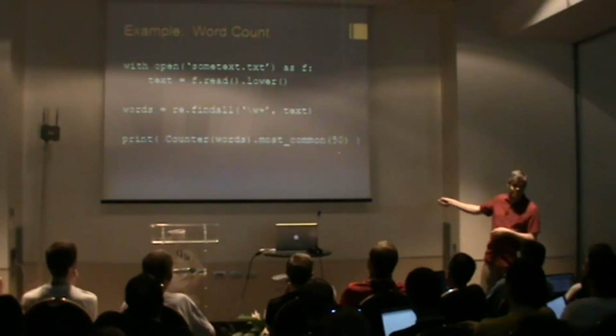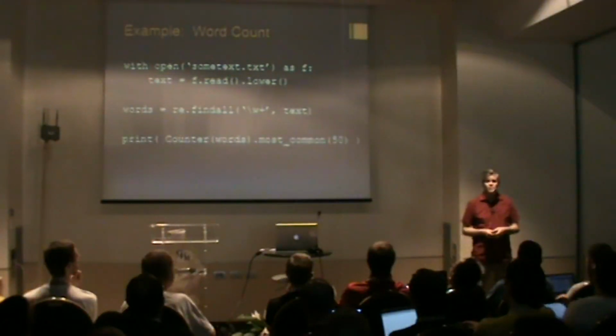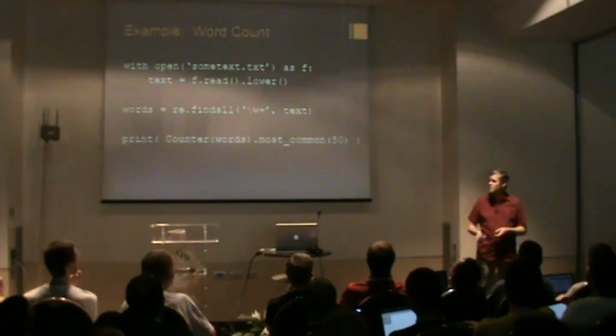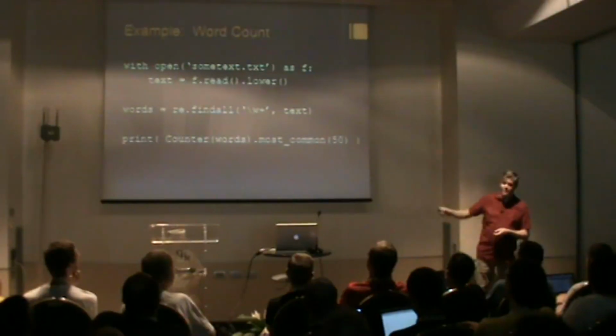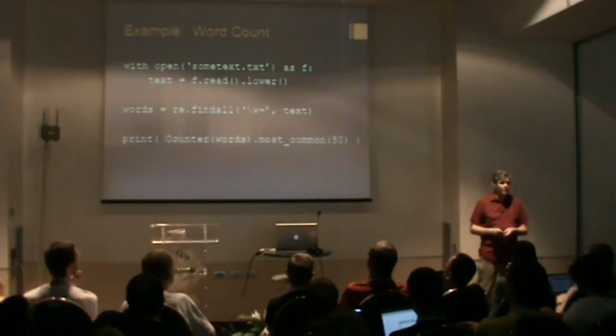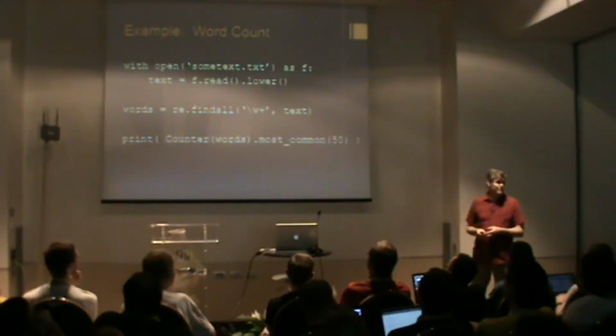Oh, I've got this extra method over here because a very common use of counter is, well, you've counted things, what do you do with the count? Well, I'd like to know what the biggest counts are. So what this says right here is, take all of these words, count them up, give me the 50 most common, sorted, most common to least common. So it's fantastic for word count.